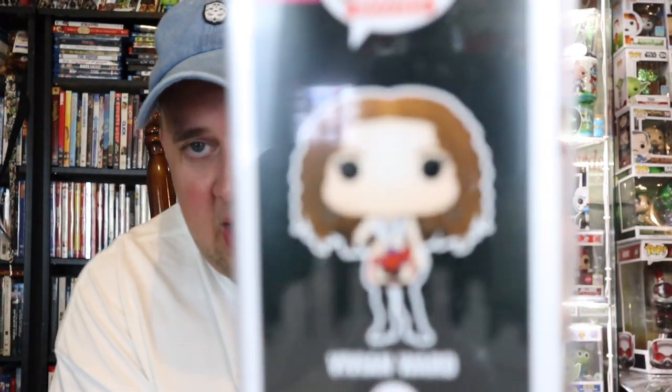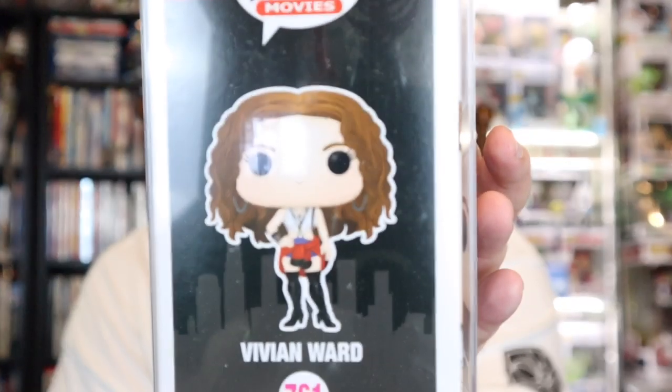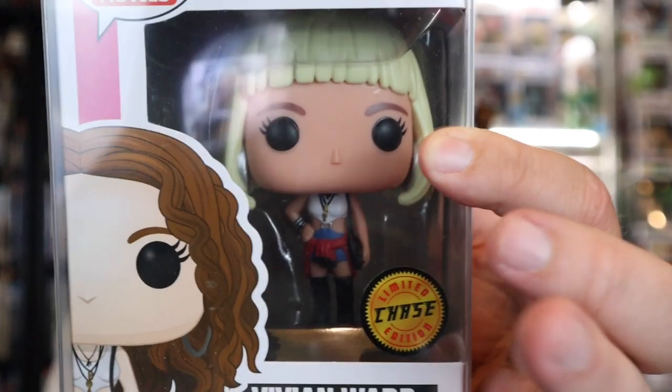So there is how the common looks, if it'll focus. And then, of course, you see the blonde hair, as she first would meet Edward Lewis in the movie, which is a classic.